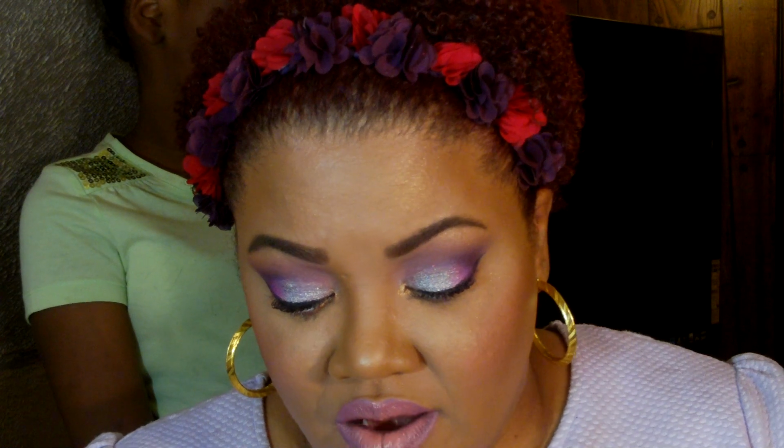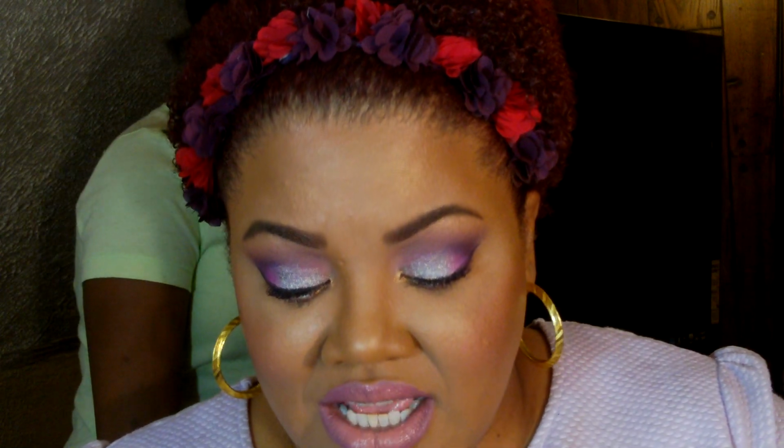So, the next and the last, y'all. I ain't gonna hold y'all no longer. The next and the last thing I'm loving is these LA Color High Shine Shea Butter lip glosses. These are really, really nice, y'all. I think they cost like $1, but they are absolutely gorgeous.